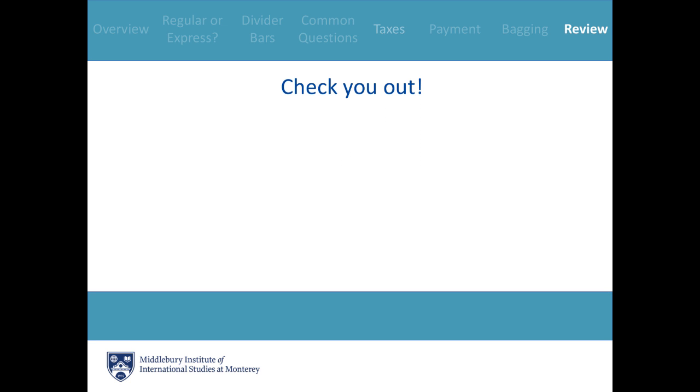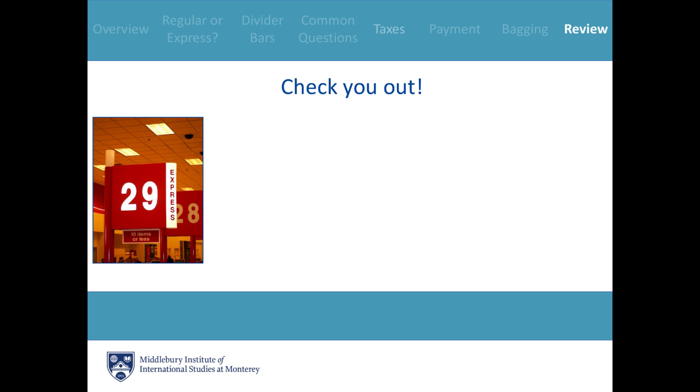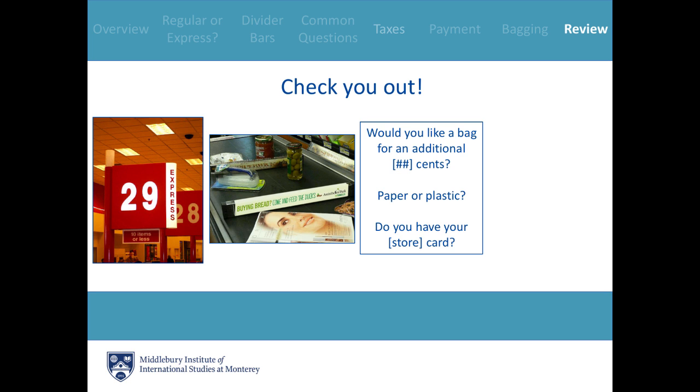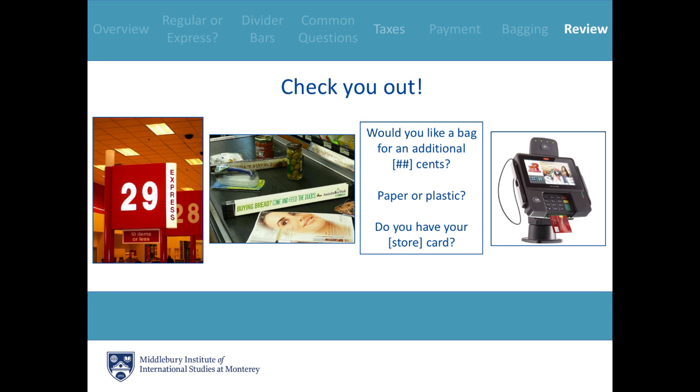Check you out. You now know how to select a checkout lane, use divider bars on the conveyor belt, respond to the cashier's questions, and pay for your items. Happy shopping!